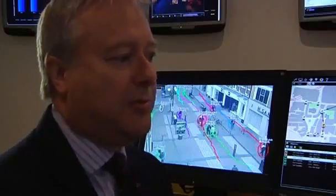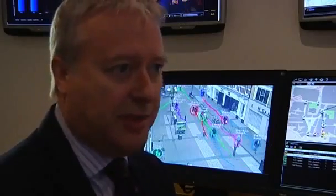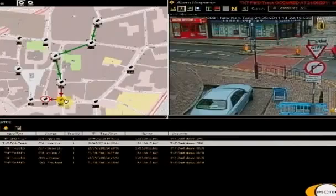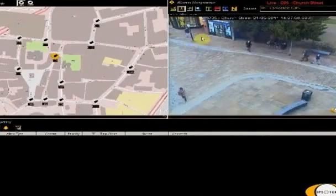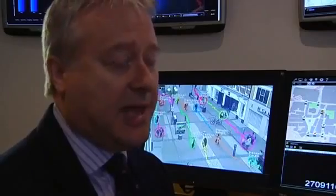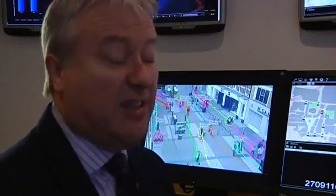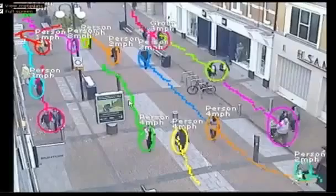When you want to go back and suddenly either locate a person or find out where their journey went, you find them in a slot of video, you do a simple click, and it's like doing a Google search on the data. So you get an instantaneous result which tells you this is the person's whole journey, this is every clip of video that they appeared in, every camera they were in front of, and if they're in the city centre at that moment, it will tell you this is where they are now.